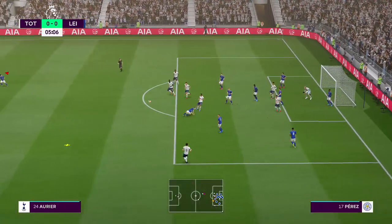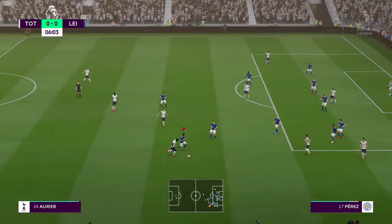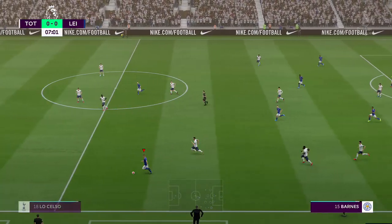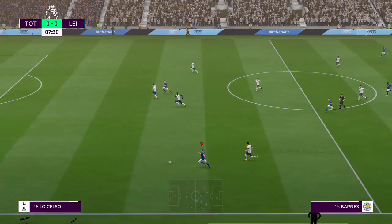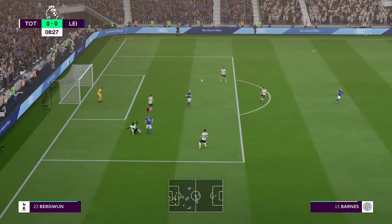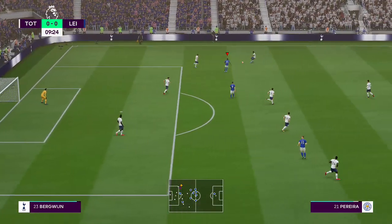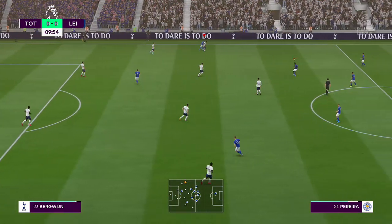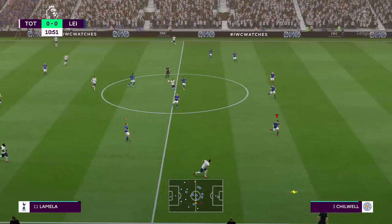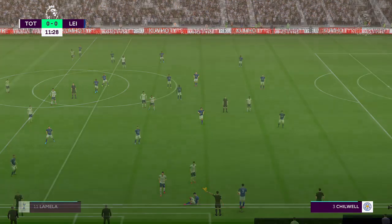Here comes the corner. Very good positioning by the defender. Able to intercept here. Well, Leicester can break now. Could have done better with that counter-attack. Steven Bergwijn. There's a bit of cover, but he doesn't want to lose possession now. Dele Alli. Definitely a throw in there.